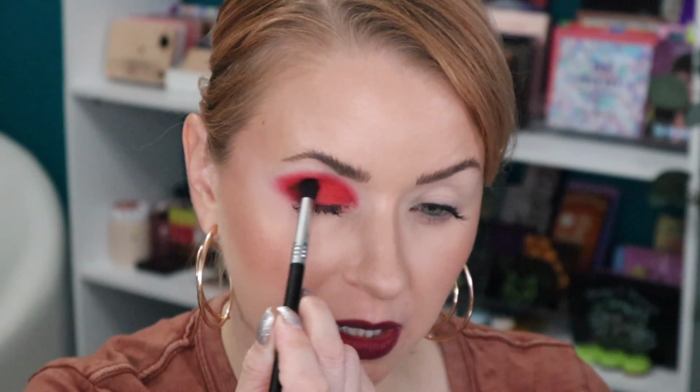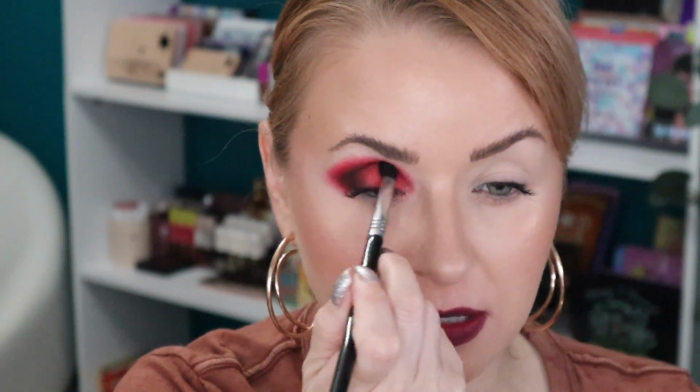Okay, so same brush. I'm just gonna clean it off a little bit. I'm going in with the matte black called Forsaken. Just start applying out here. Probably gonna bring it in in the crease a little bit. Kind of like how it's just a line. That's because this brush has a little point on it. All of this is going to be covered with shimmer anyway.